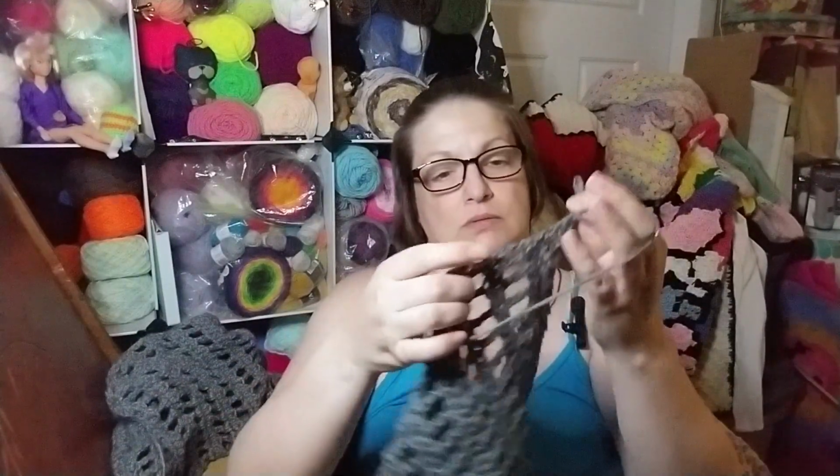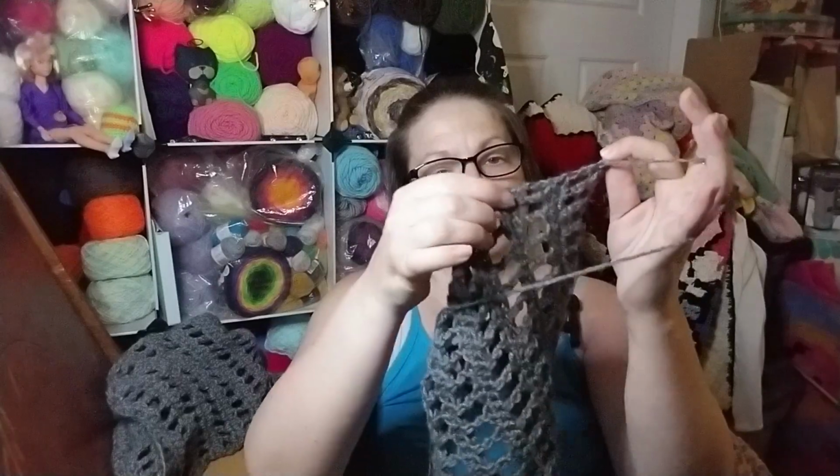There we go. And now my last 2 stitches of this row, and that should be about it. And there she goes. So, got a little more done. Quickly grows, which is nice about this pattern. We started here. It's 1, 2, 3, 4 rows.